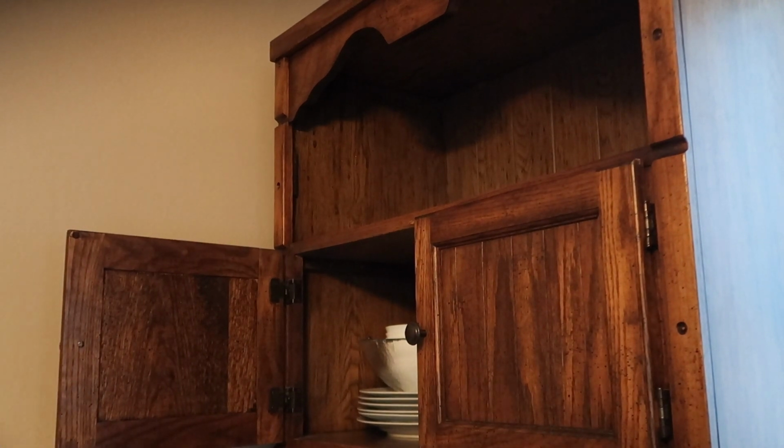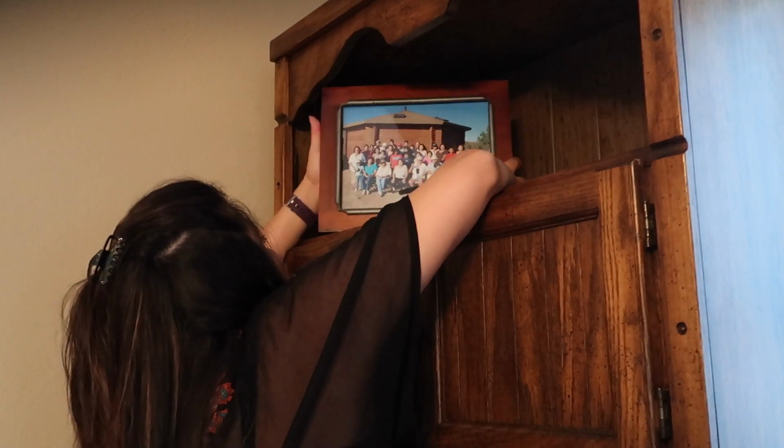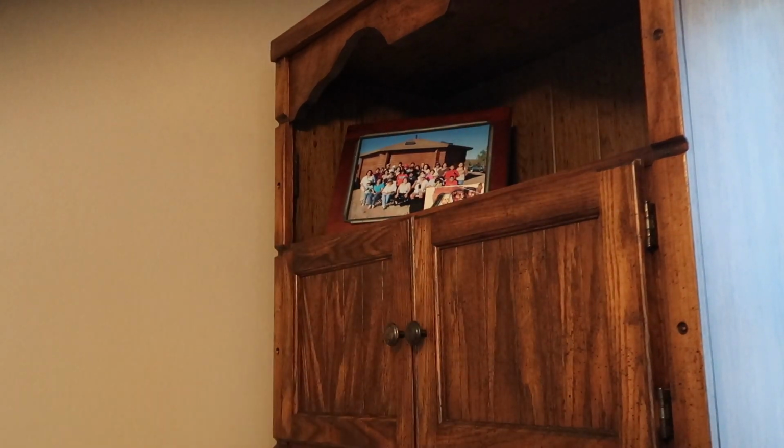Okay, this is where I keep some additional serving bowls and plates in case I need them. And I have some of my mom's picture frames that are from her home, and I really need to take the time and hang them up in her area, and that would give me a little bit more room in this little area here.